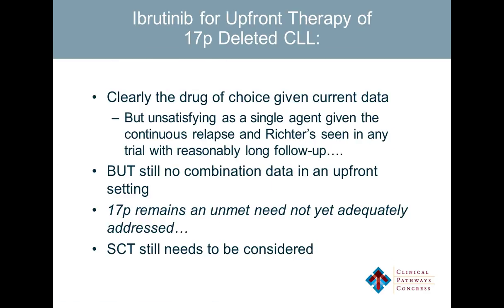And so where do we stand with ibrutinib for 17p deleted CLL? As I've mentioned, it's clearly the drug of choice, frontline. But I find it unsatisfying as a single agent because we still see transformation early, we still see continuous relapse. We don't yet have any combination data in an upfront setting, although there are a number of trials ongoing, because this is clearly the population in which it would be nice to have novel combination therapy. And it's still a patient population with unmet need in whom we need to consider early evaluation for allotransplant if the patients are young enough to be candidates.